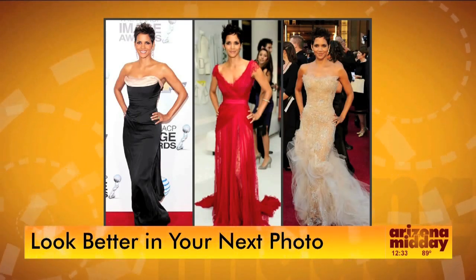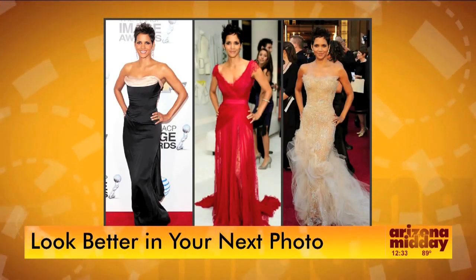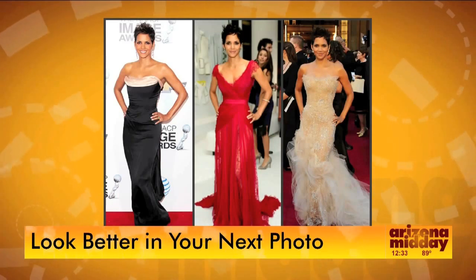Oh, and she does the double arm too. She does, and look at what it does to her waist. So you want to be careful. This is where people get it wrong, they put their arm too far down on their leg, and what you're really trying to highlight is that small waist. So that's like a little cheat to get your leg to look longer. All right, that is the way to do it.